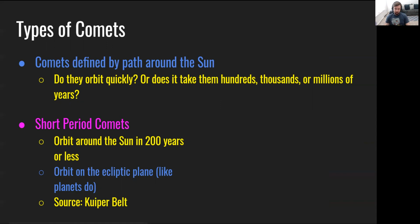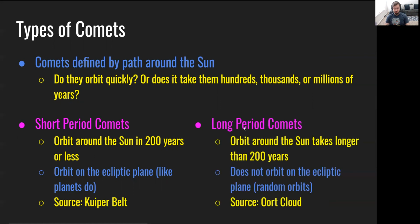So if the short period comets come from the Kuiper belt, you may figure out that the long period comets, which are the ones that take longer than 200 years, come from the Oort cloud. So the Oort cloud is that dome I was talking about, the really far out dome of comets that we believe surrounds the solar system. These are where comets that take a really long time to orbit the sun come from. They have random orbits, so they don't follow the ecliptic plane, the path of the sun, nearly as well. They kind of do whatever they want. And they can take thousands of years to orbit the sun.